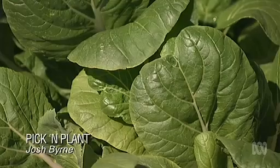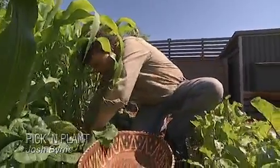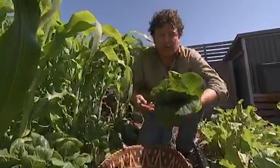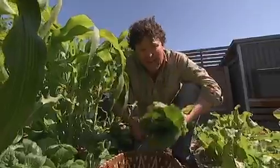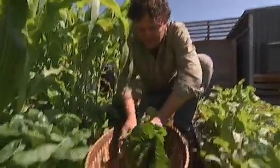This pak choi is only 4 weeks old from seed. And have a look at it. It is just beautiful. Look, I'll pick some for you. There we go. Now, the trick to making sure you've always got plenty of these quick-growing crops on hand is to make sure every time you harvest, you also sow some more.